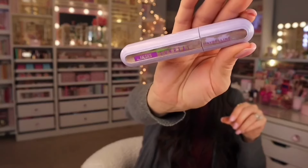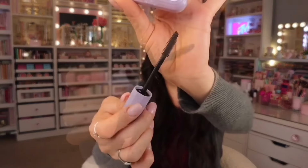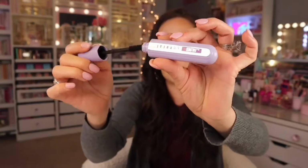Okay, so for mascara, I have been using this Maybelline The Falsies Surreal Mascara. Look at it. This has multiple lengths of fibers in it, like fiber infused. It's a natural bristle wand. I've been loving it so much since I bought it.